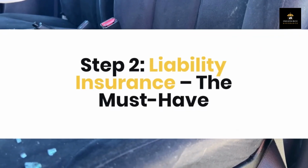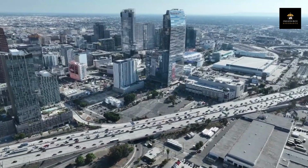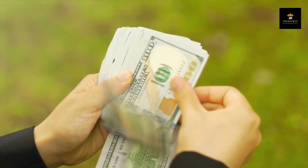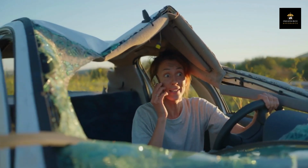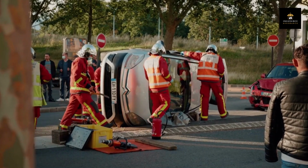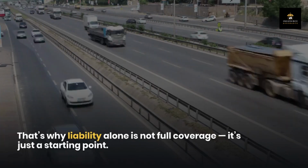Step 2. Liability insurance, the must-have. This is the foundation of every auto policy, and it's legally required in almost every state. Liability insurance helps pay for the other person's medical bills or car repairs if you cause an accident. But here's the catch, liability only covers the other driver. It won't pay for your injuries or damage to your own car. That's why liability alone is not full coverage, it's just a starting point.